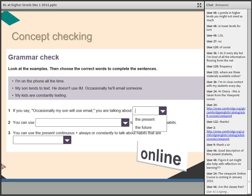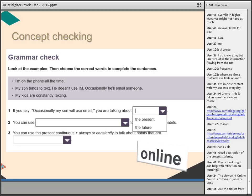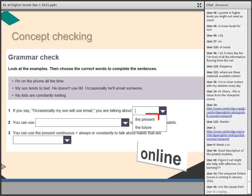So number 1, if you say "occasionally my son will use email," you are talking about the present or the future. And we hope that after the explanation, students are going to choose the present. So the online material can do a lot of the teaching that you might do in class, and therefore it's no wonder then that teachers feel more confident that they're able to use class time for more communicative activities.